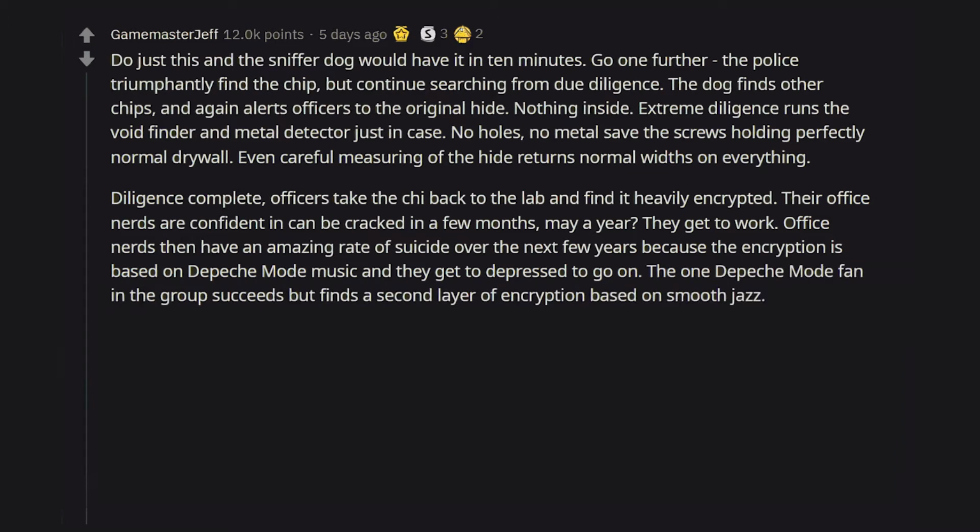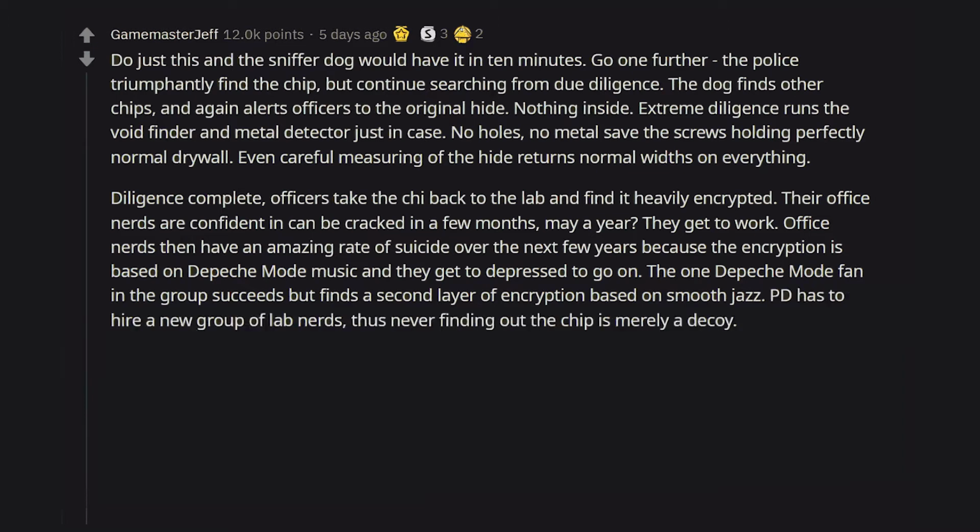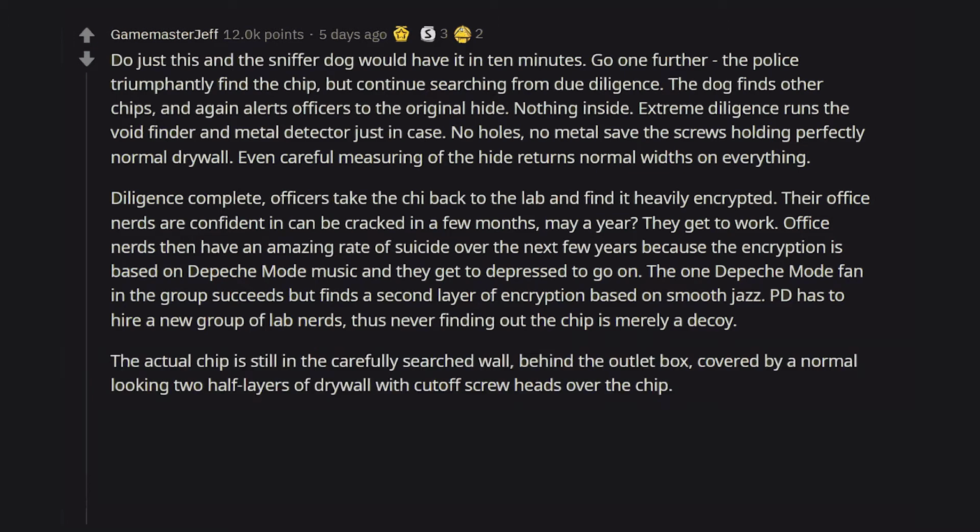The one D-pitch mode fan in the group succeeds, but finds a second layer of encryption based on smooth jazz. PD has to hire a new group of lab nerds, thus never finding out the chip is merely a decoy. The actual chip is still in the carefully searched wall, behind the outlet box, covered by normal-looking two half layers of drywall, with cut-off screw heads over the chip.